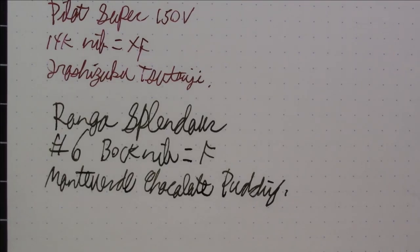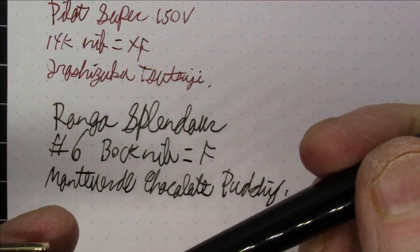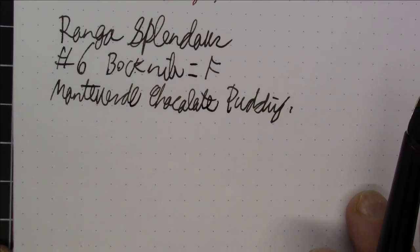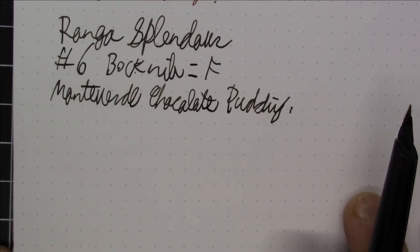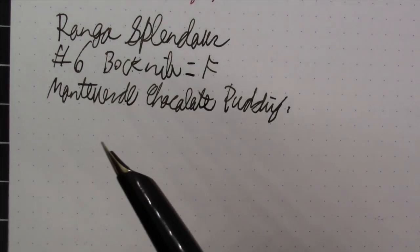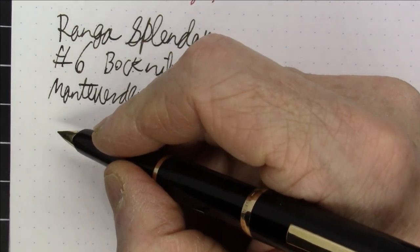All right, next up is a vintage pen from Pelikan. This is a Pelikan M30. It's a piston filler pen, very much like the Montblanc 220 or the Lamy 2000. They all came out around the same time in the mid 60s. The Lamy 2000 is the only one of those three that is still actually being made.